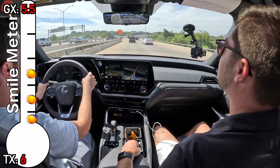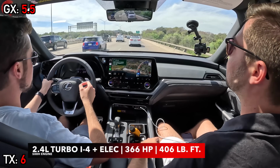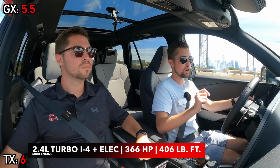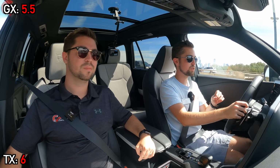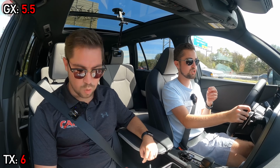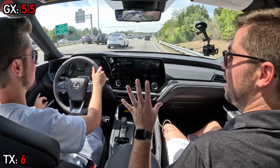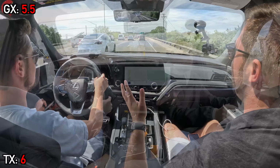All right, here's a little punch of the accelerator. So what that means is you have that 2.4-liter turbocharged 4-cylinder engine with a front electric motor and a rear E-axle. And this is making 366 horsepower, 406 pound-feet of torque. Obviously, very healthy numbers. It's going to be good for a 0 to 60, I believe it's 6.1 seconds. 6.1 seconds, I'm very close. Yeah, that is a very quick 0 to 60, guys. And certainly that quick punch of the accelerator before we had to stop in traffic, very impressive.